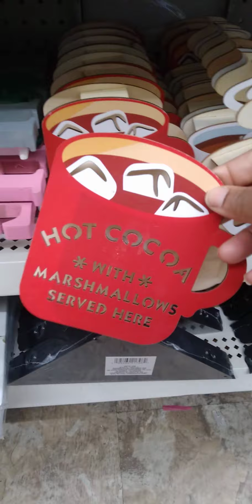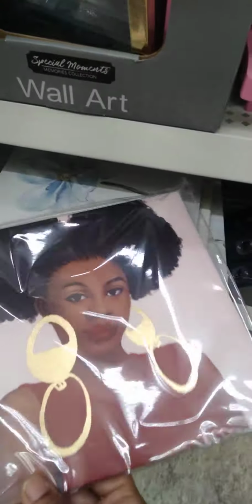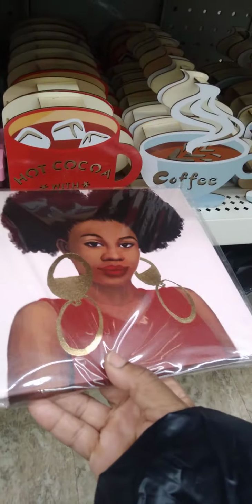Hey guys, look what's back this year. It's the hot cocoa sign. Yay! These light up, guys. And the coffee signs. But look what I found. Oh my gosh, I have been looking for these. Yes, with our beautiful ladies of color on them.